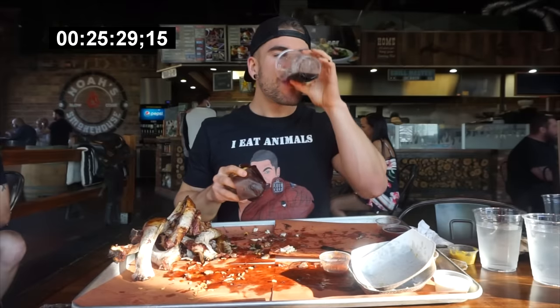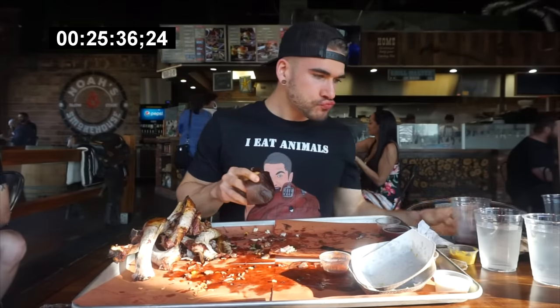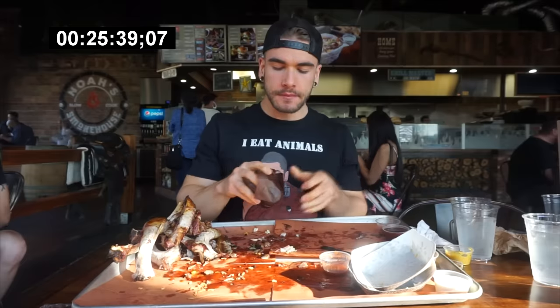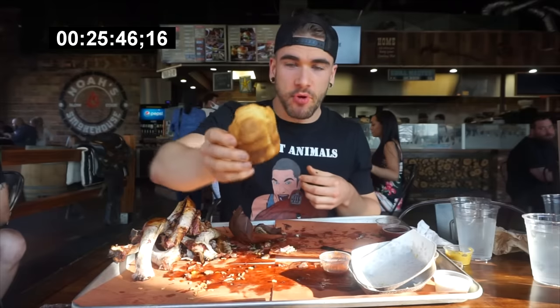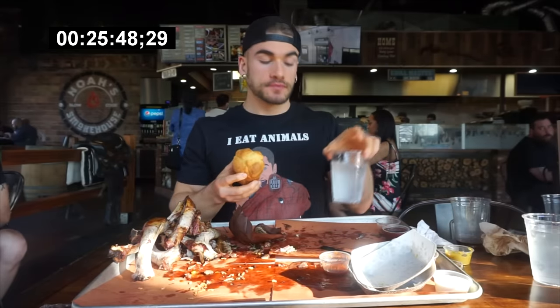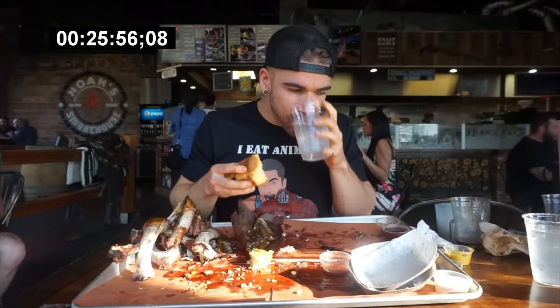Last but not least, we got cornbread. Woo! No shortage of food. And that's a big cornbread. That's a whole muffin. Very delicious though.